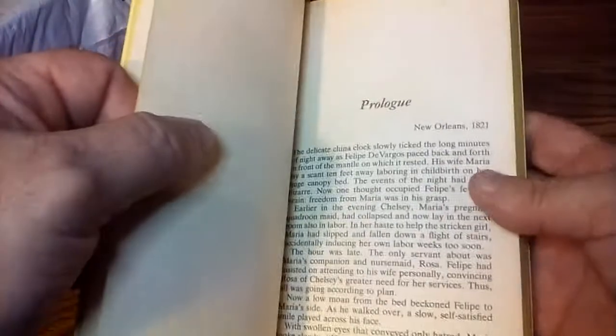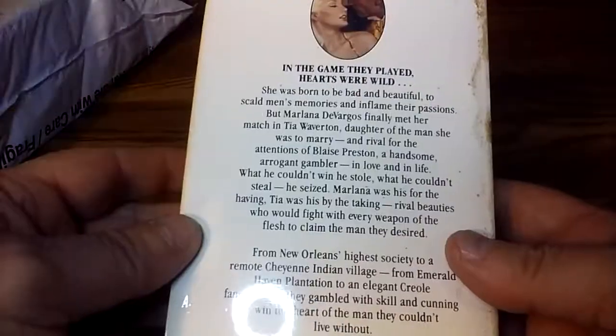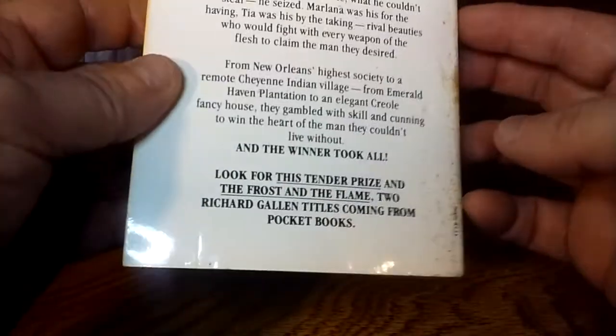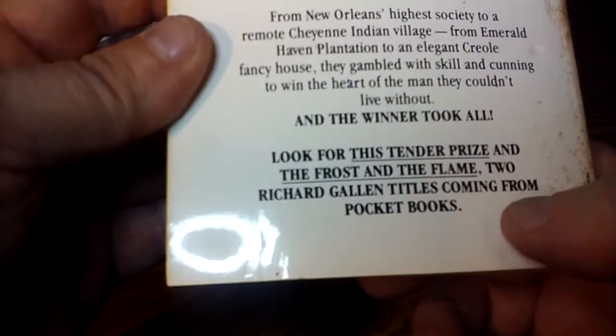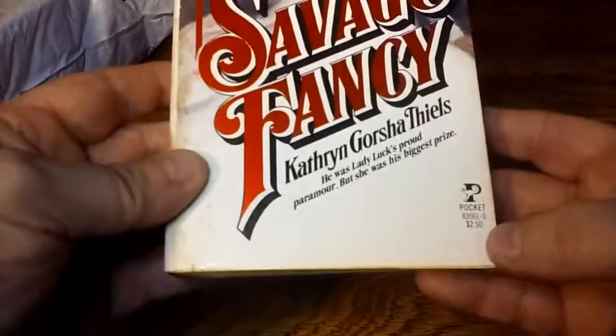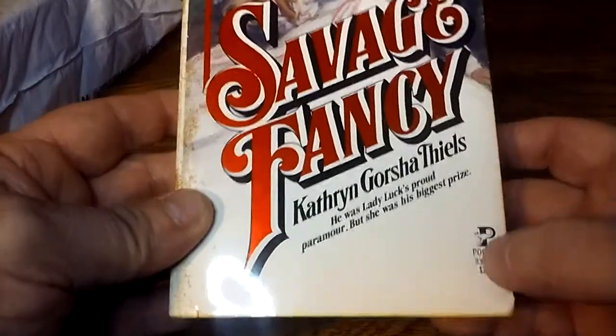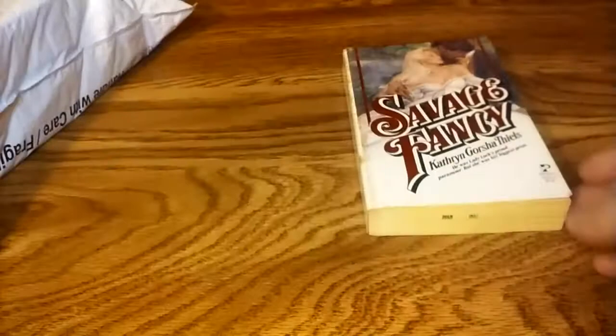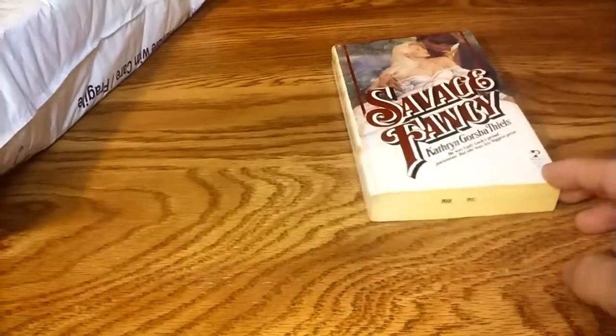So the Gallen line started in October 1979, and this is a historical. There's a thing about more Richard Gallen books coming out. So April 1980, they don't yet say Gallen on the front, but they have that frame that's typical of the Gallen line. So let's see what else we got here.